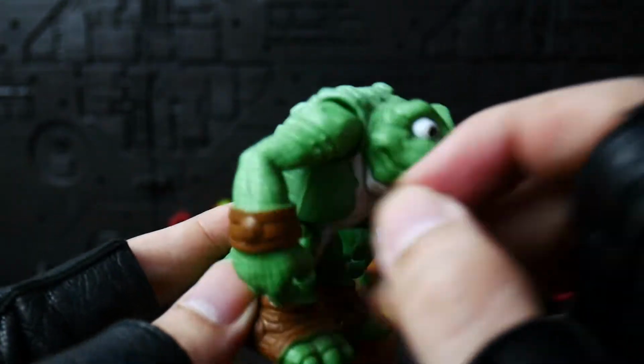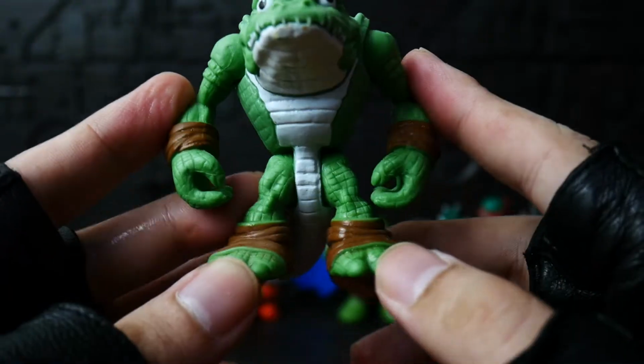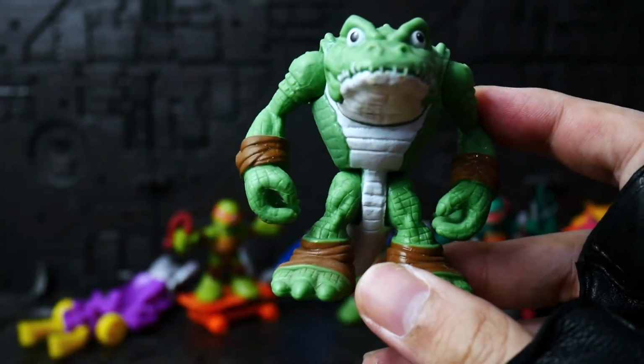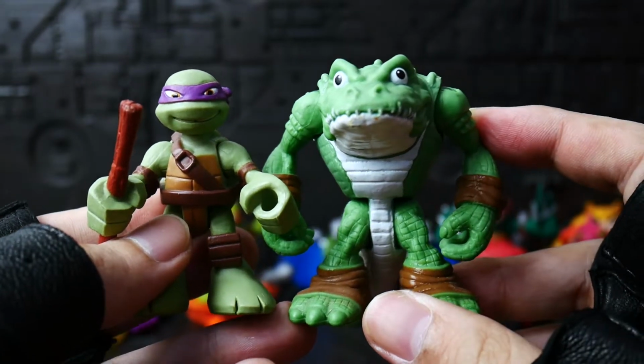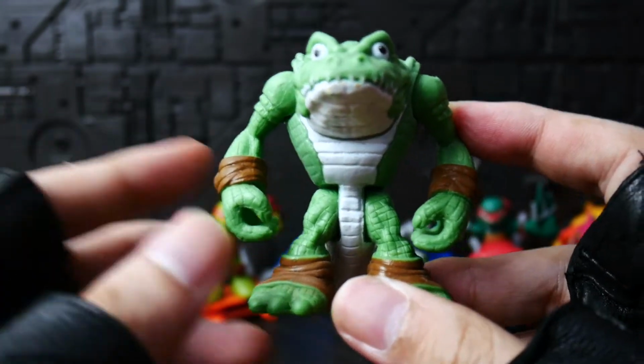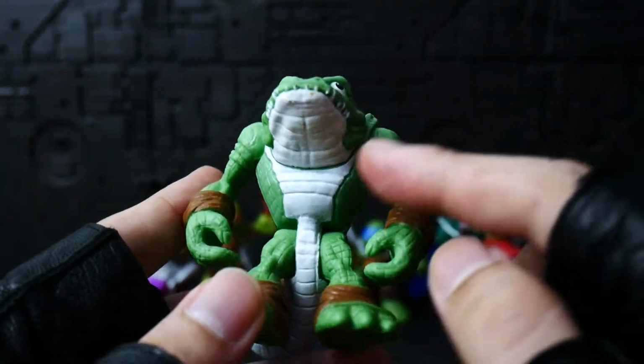Okay, aside from Dogpound, it seems to be quite a big character as well, because compared to Donnie here, it's a bit bigger face. Right, yeah. So yeah, look at the face. This one so far is quite neat.